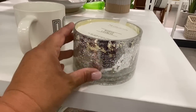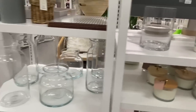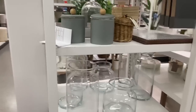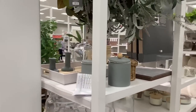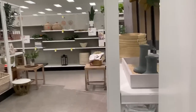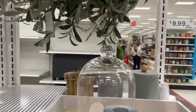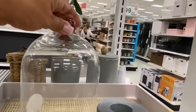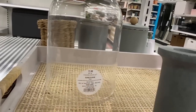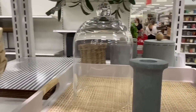This candle I thought was so pretty. I love the crackled silver, but it's not going to go with our bathroom decor, so I went ahead and left that there. I did notice this cloche. You know me and cloches. I love them, and this one was only $7.99. Now, I will have to say I totally forgot about it, or I probably would have come back for it and tried to use it in my decor.